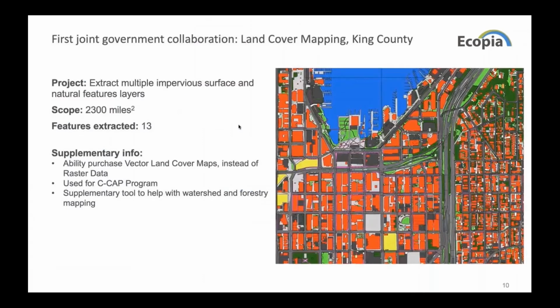So I want to just give you a couple of quick examples. One of our first projects that we worked in was working in King County in Washington. This is where we extracted the 13 features that we've decided upon to work at a national level. We did 2,300 square miles in a few short months, and we've just continued to start to expand upon our ability to exponentially increase our capacity.